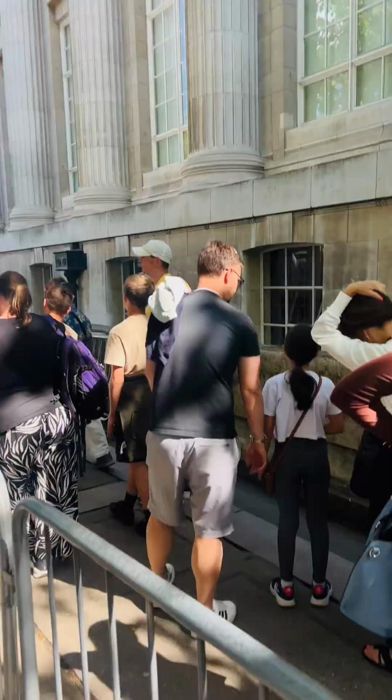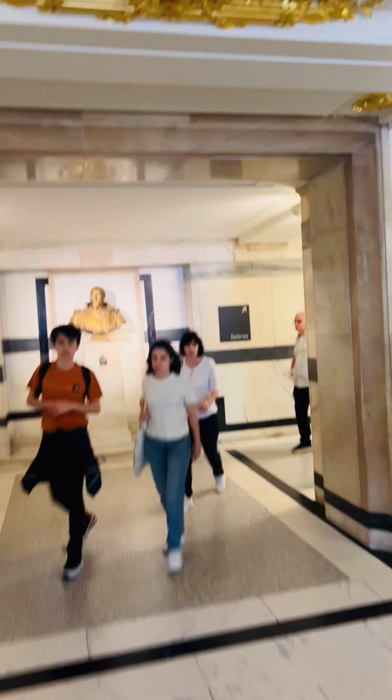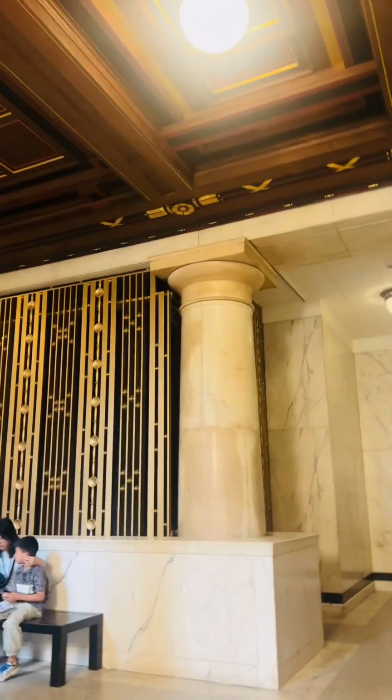Here we go. We go into the British Museum. So this is the front building of the British Museum. So we are here. Let's learn more information. I'm going to spill a lot of information here. After the long queue, finally we are in. We are now inside the British Museum. A lot of people are in here. It's very crowded.